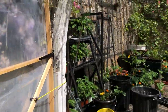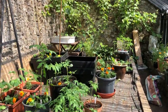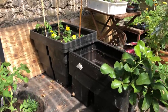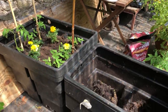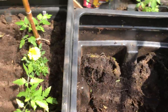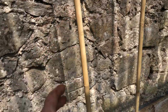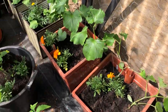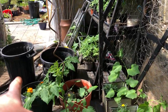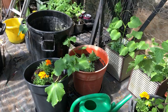So at the moment, what I'm doing is filling up these wonderful old water tanks that used to be in houses. So the bottom I fill up with this really rich compost. And then I plant my tomatoes and put the bamboo canes in. Here are the cucumbers all set and ready with their trellises. I have to set up another trellis right there for these cucumbers here.